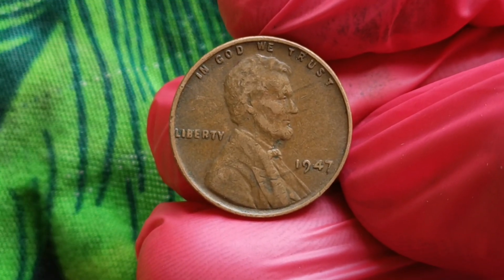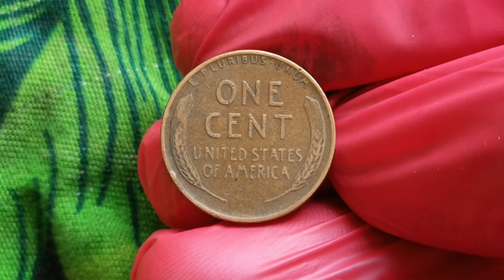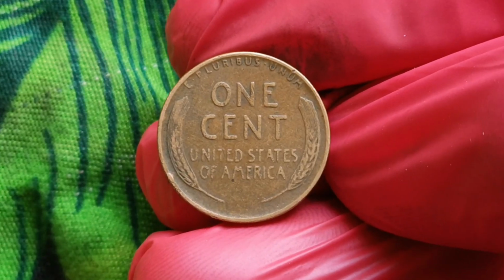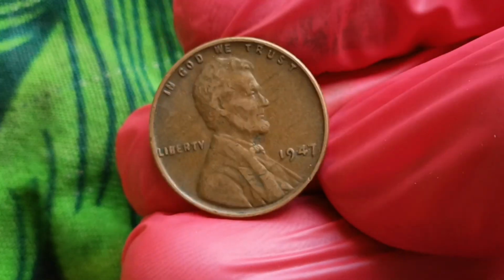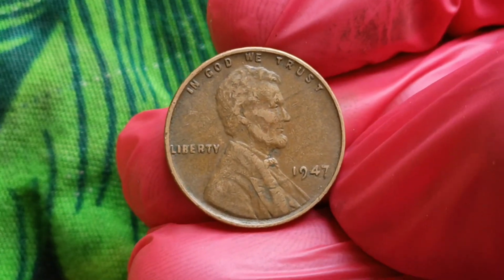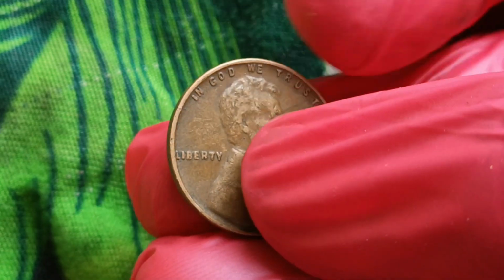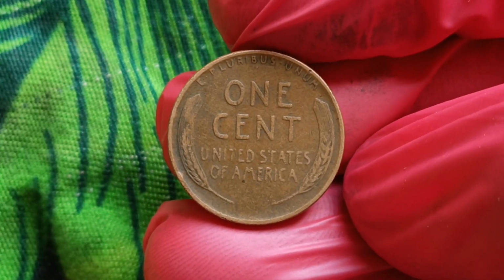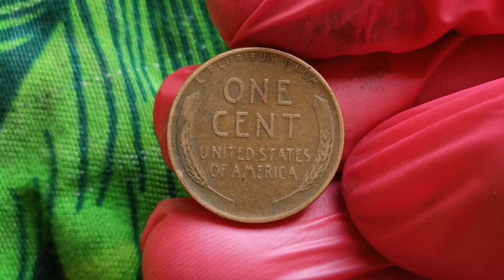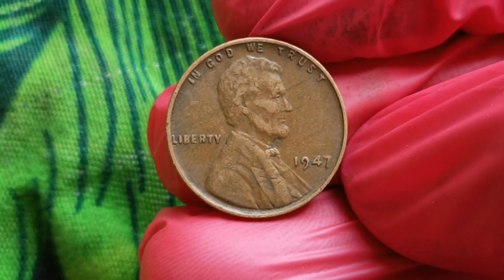Now let's talk about why this specific coin, in very fine condition, is so powerful. Most 1947 pennies didn't make it this far with this level of detail. They were worn down, scratched, damaged, or melted away into history. But a coin that still holds its structure, its lettering, its defined features, that's rare. And when you combine that with original green layered toning on both sides, that's when collectors start paying very close attention.